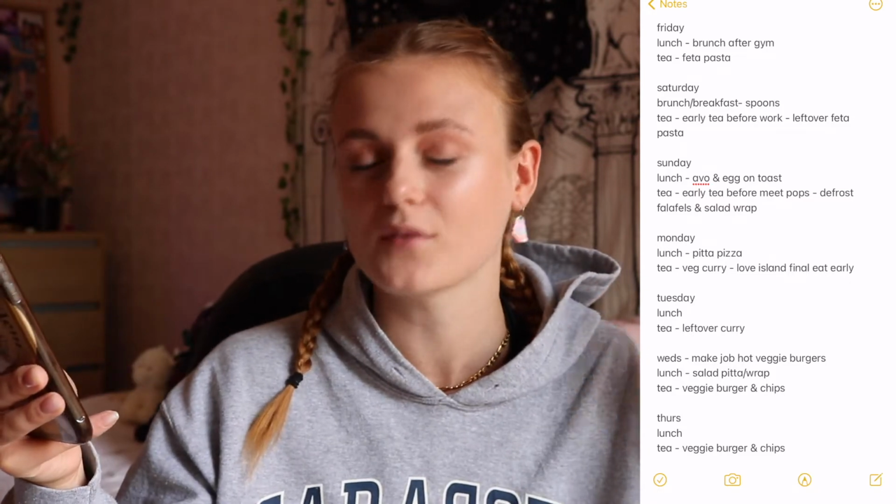So the first thing I do when I'm deciding what to make for that week is I write down the days in the week and work out what days I have plans where I might need to have an earlier tea or a late lunch, or if I'm working or if I've got plans, etc. Then I get a sense of how many meals I'll have and what sort of time constraints I'll be under. And then I have a flick through recipe books, Instagram, and think of some meals that I fancy for that week. So here I've got my meals.